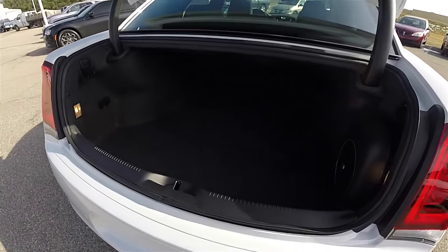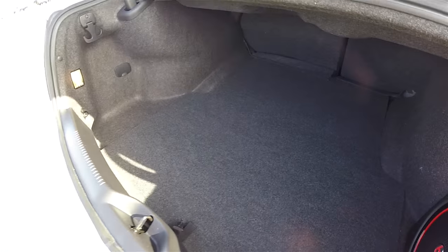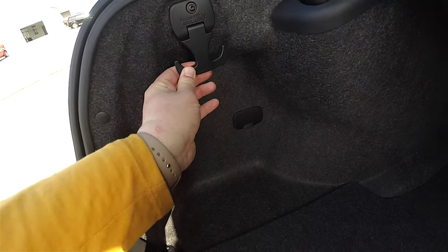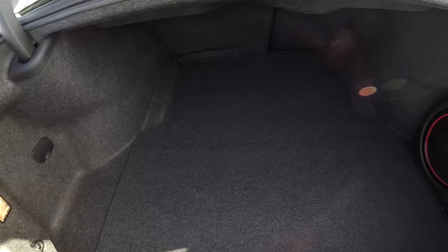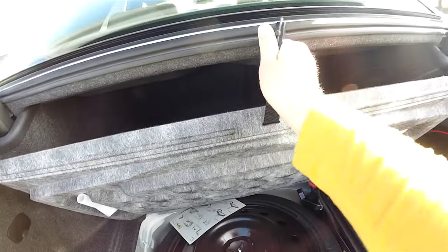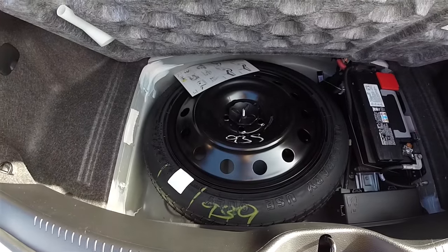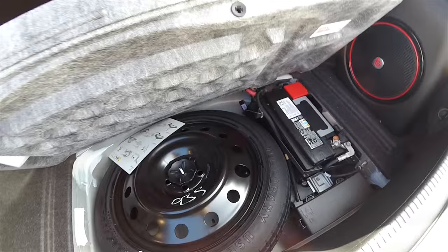Alright, take a look at the luggage area. The luggage area is very nice and spacious, as would be expected for a car of this size. You have a 50-pound tie-down hook on the left-hand side. It is illuminated on both sides. Of course, you have your subwoofer and amplifier for the Beats audio system. And located underneath the floor mat, you have your compact spare tire with jack and tools, and your battery.